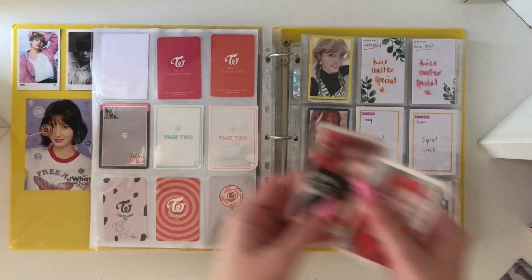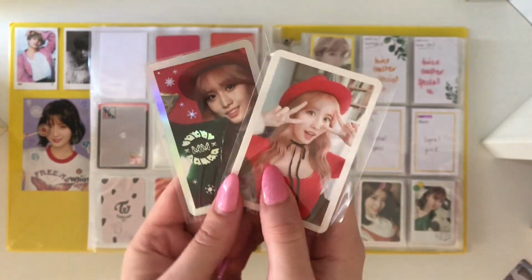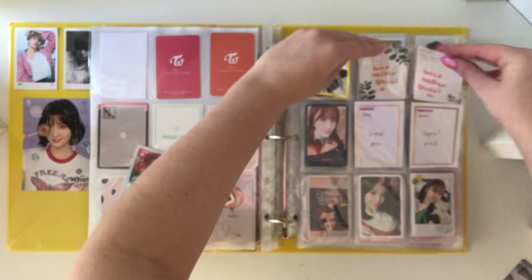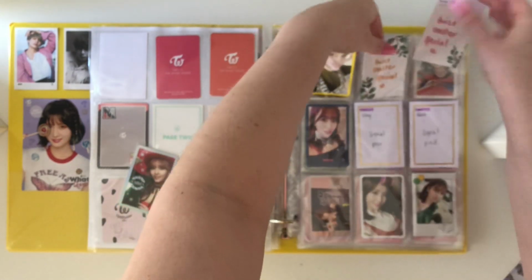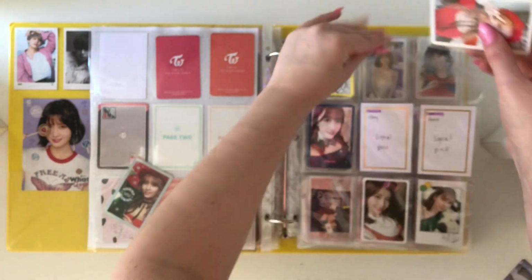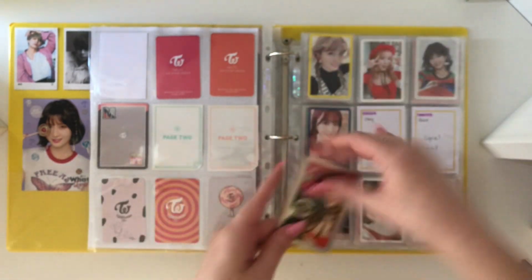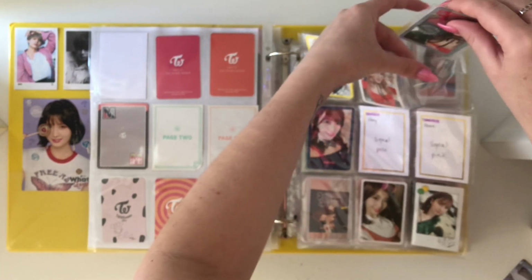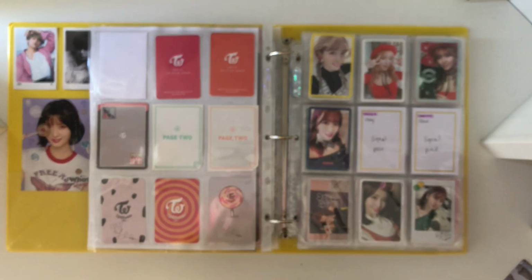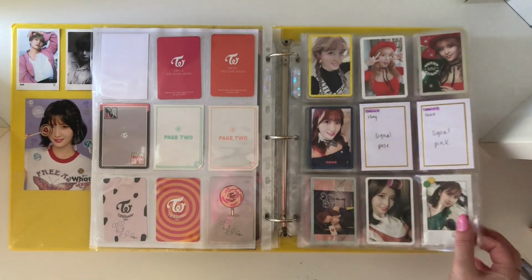Okay, so first off to put away, we have the two special Twice Coastal Lane 1 Christmas cards. I just kept these ones the same because I knew I was going to get rid of them. So we have the selfie one, and then the hollow one. Cute! This page is almost done, so I'm just waiting for the signal cards I have coming from eBay.